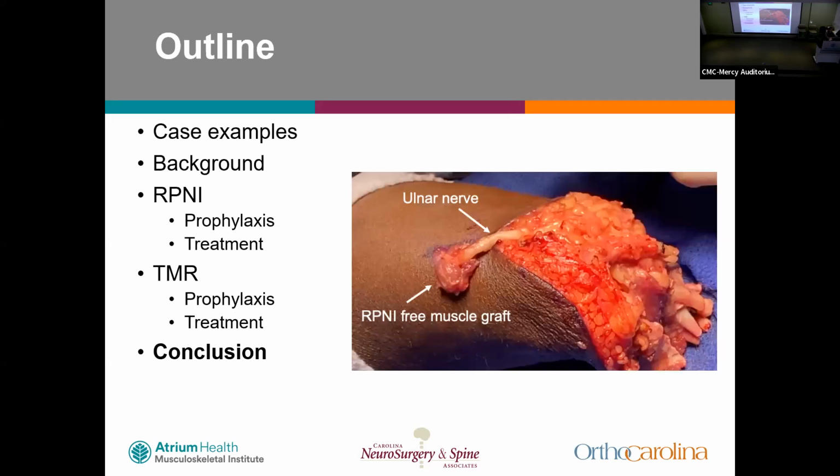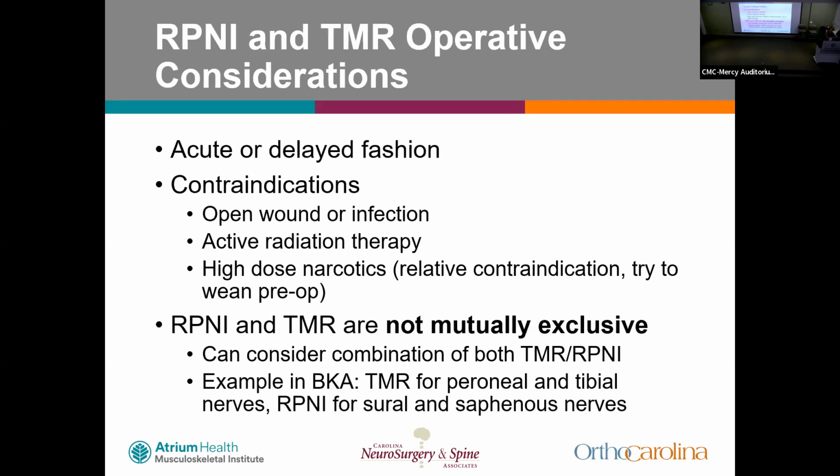So in conclusion, some big picture operative considerations. Again, RPNI and TMR can both be performed in both an acute or a delayed fashion. Some contraindications or relative contraindications for these procedures include an open wound or infection, active radiation therapy, and high-dose narcotic use. And it should be noted that RPNI and TMR are not mutually exclusive.